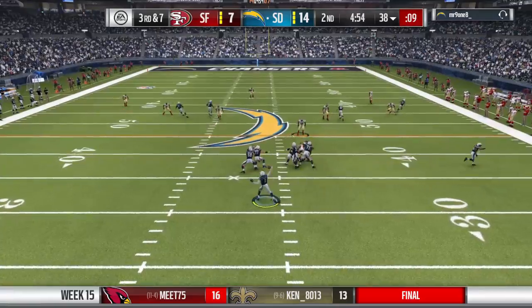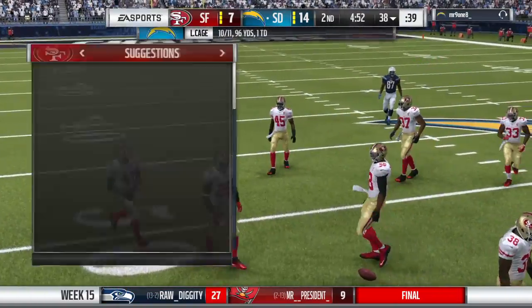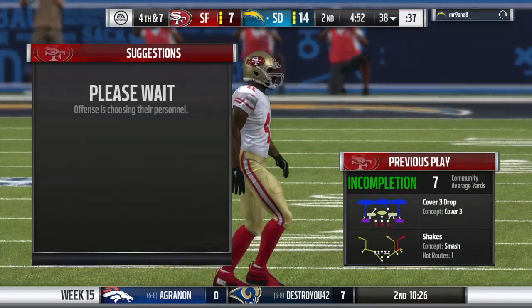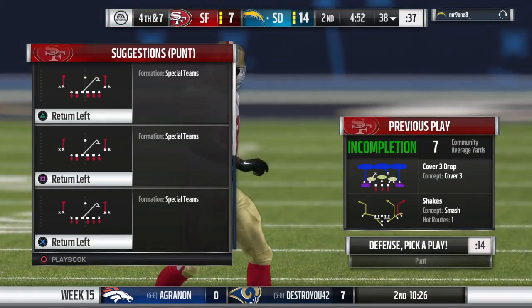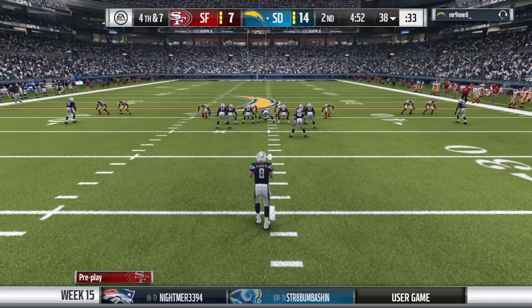They'll drop the throw. And he dropped it. Now it was tipped, altered the ball a little bit, but he dropped it. And now 4th down. On 4th down, it's Drew Kaiser on to kick it away for San Diego.